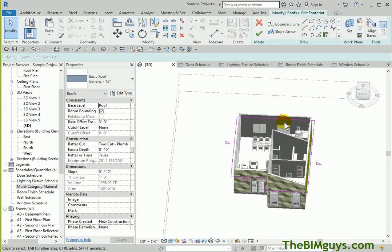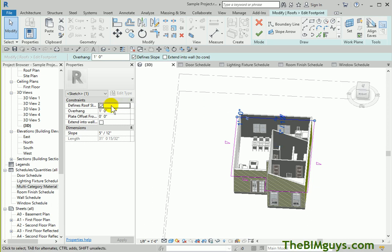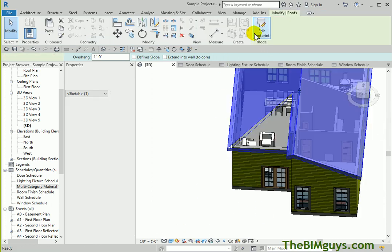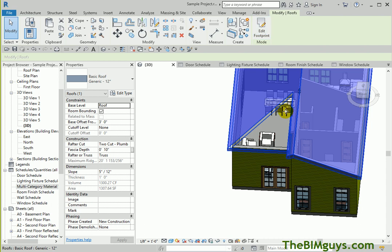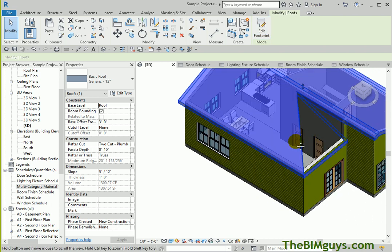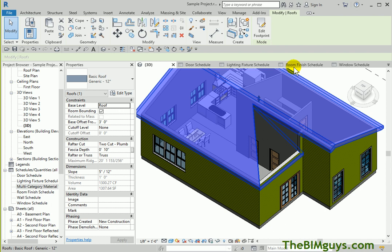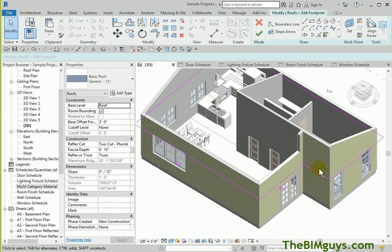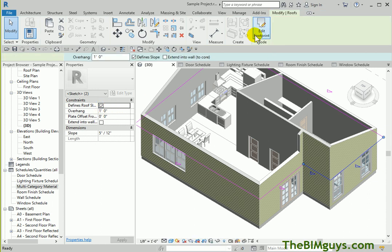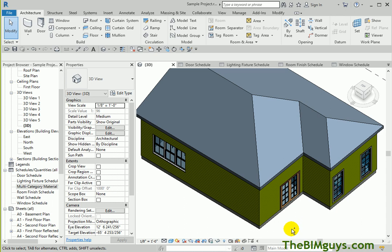Edit footprint. Okay, so we'll take this one, we'll leave it with no slope, and we'll add a slope here, add a slope here, and we'll leave one here. Let's go ahead and finish on that. Try that again. Got a mess up here, this little roof here. So let's go ahead and fix that now. Back to edit footprint, and we'll add a slope and a slope. Okay, hit finish. And notice how the roof has now been rebuilt.